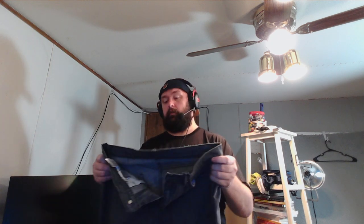Just your run-of-the-mill North Face shirt. I say I'm gonna stop picking these up, but lo and behold, I keep picking them up. It's not that they don't sell, it's just they don't sell for much. I feel like I sell them for like $5 to $10.